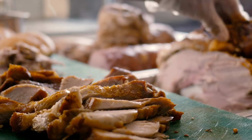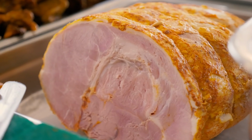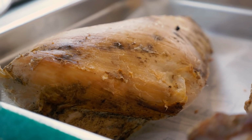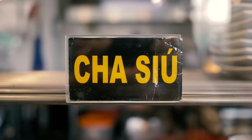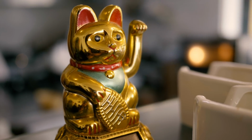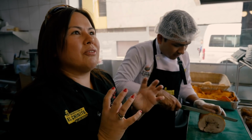Let me tell you, meat is taken very seriously at El Chinito. You can choose from a whole variety of roasts and hams, including some Chinese-inspired classics like Peking duck and char siu. But not just these two have a Chinese touch to them. The way that we cook it is really different from other restaurants. We add some Chinese, we are like a fusion.